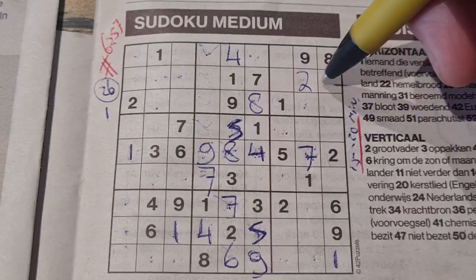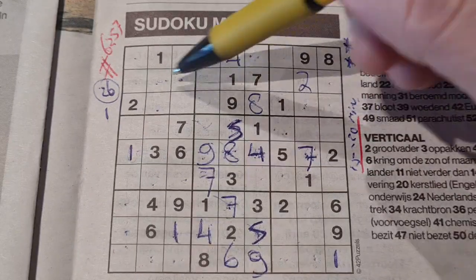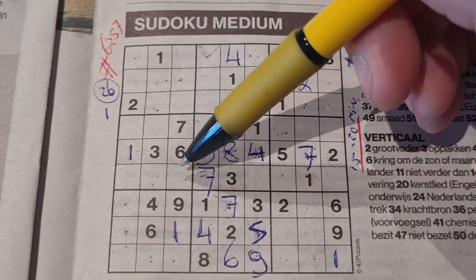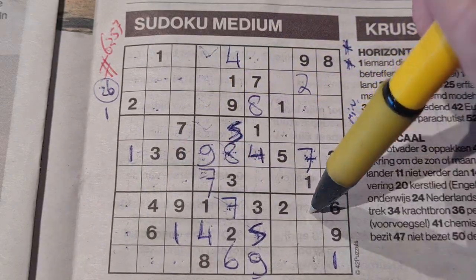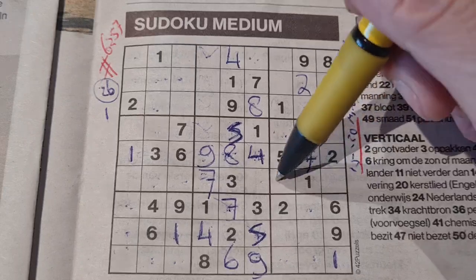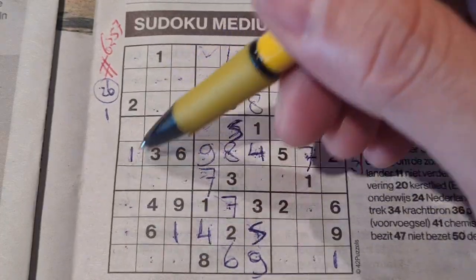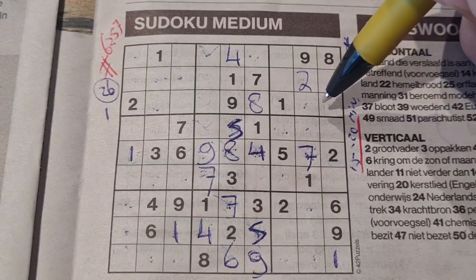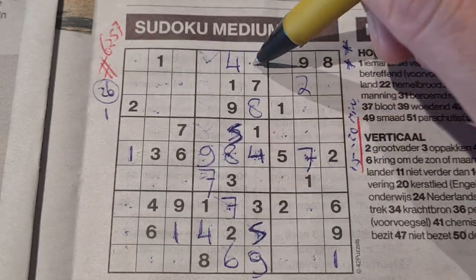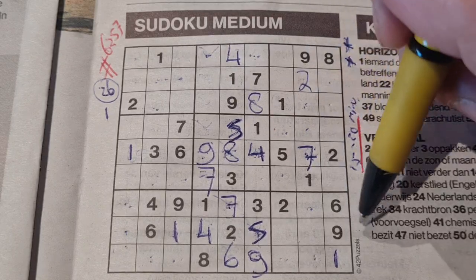Need a 5 here, need a 5 there, 8. Come on, come on. Five and eight, yeah. Five and eight. Six. Eight. No, eight here. Need a five here. Two, two. Stuck again, nine, nine.